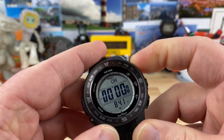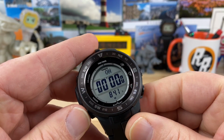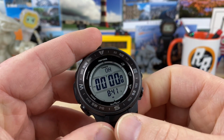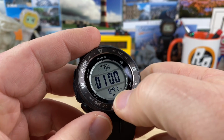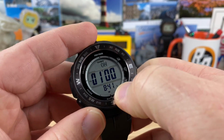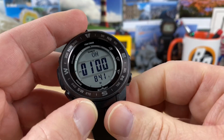So you have your stopwatch here. You're going to be able to start it, stop it, reset it, all that good stuff. Pretty intuitive, and it still displays the time down below, so that is very nice. Let's see, and then you have your countdown timer function. Again, you still have your actual clock going down here, and you have the chimes off. Otherwise, when you hit the buttons, it would be chiming. You can see that indicated down there at the bottom.